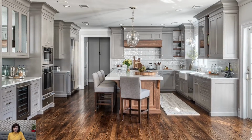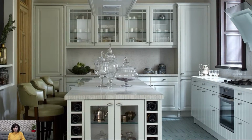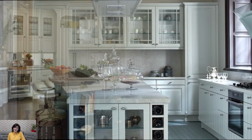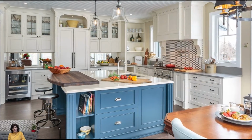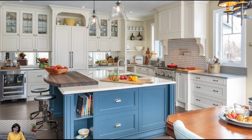Hardware: select traditional hardware such as antique brass or oil-rubbed bronze knobs, handles, and hinges to complement the cabinetry and add vintage charm to the kitchen. Consider choosing hardware with ornate detailing or intricate designs to enhance the traditional aesthetic.